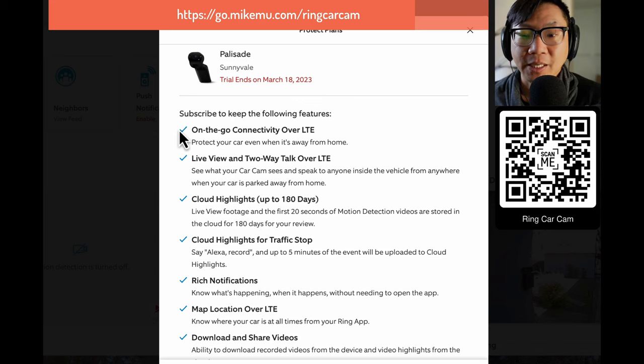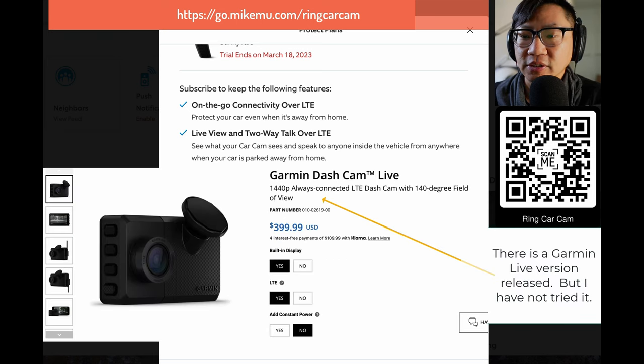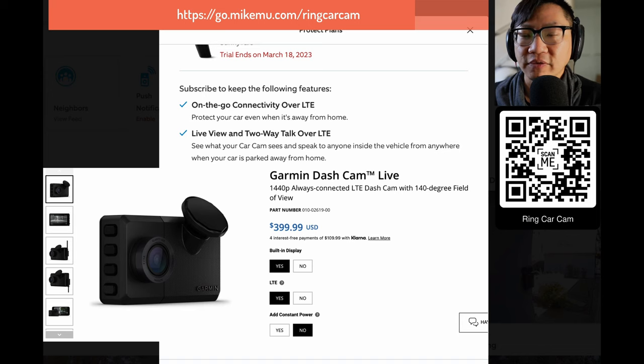If that's important to you, this is the best one available right now for the price. You get live view and two-way talk over LTE. I can talk to someone inside the vehicle from anywhere when the car is parked away from home.